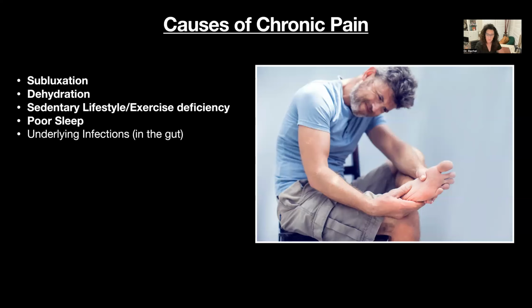So there's that. And how do you know if you've got something like that? Testing. So there's something called a gastrointestinal map. It's actually a test that we have at the office. For those of you that have more questions about that, feel free to ask me at your next appointments, or you can just shoot me an email. But that's something that I've had to address with a lot of patients over the years.